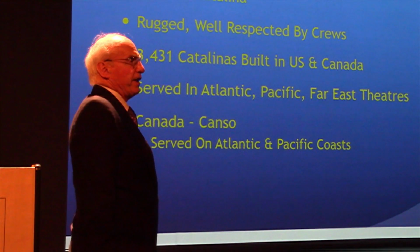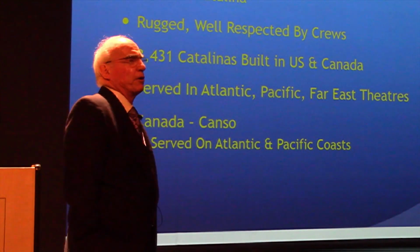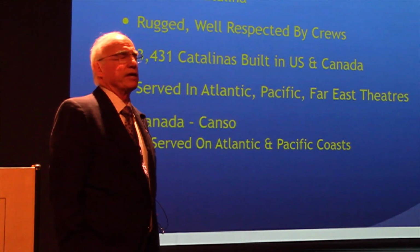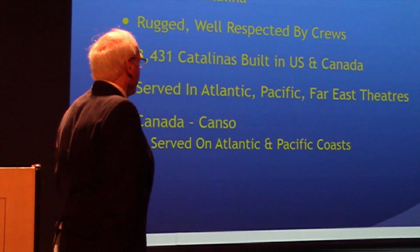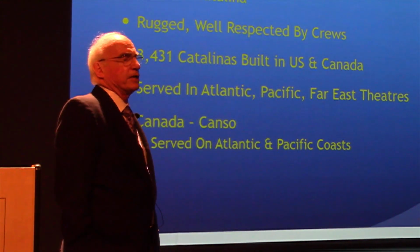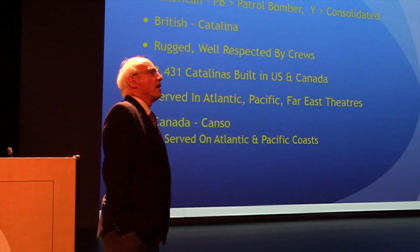In total, there were 3,431 Catalinas built in the United States and Canada, and the Catalina was the most widely produced flying boat during the Second World War. As I mentioned, it was flown by 20 countries around the world. It served in the Atlantic and Pacific and Far East theaters, where it won its fame.